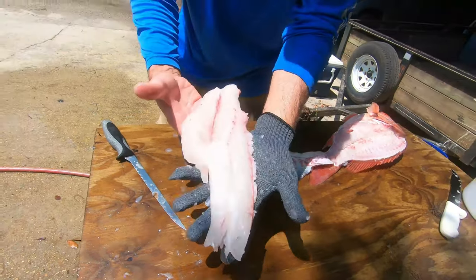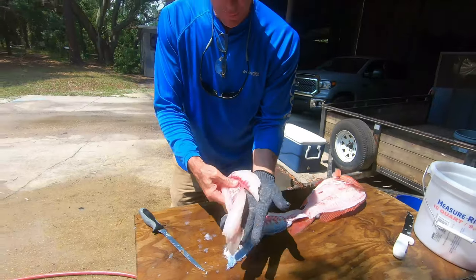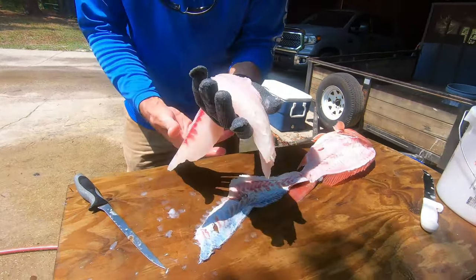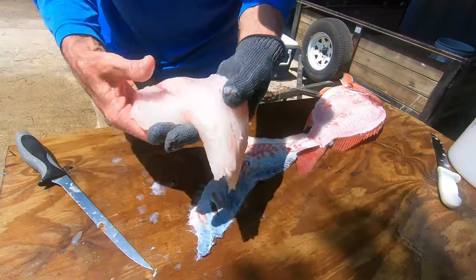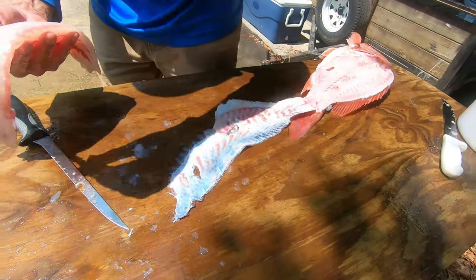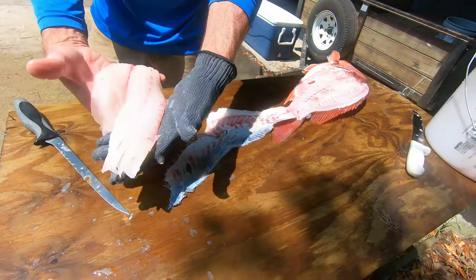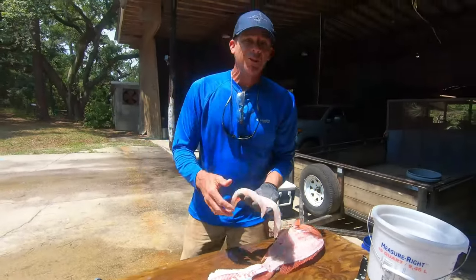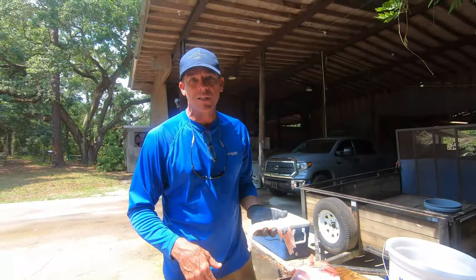Look at that. That is a beautiful, beautiful fillet. Now, if you're real particular, you can trim a little more of that red meat out. I typically don't do that. You can see on top here, these are where the fin muscles are. That's usually gonna go in the gut bucket. But that is some premium product, y'all. Simple as that. That's how you clean an American red snapper.